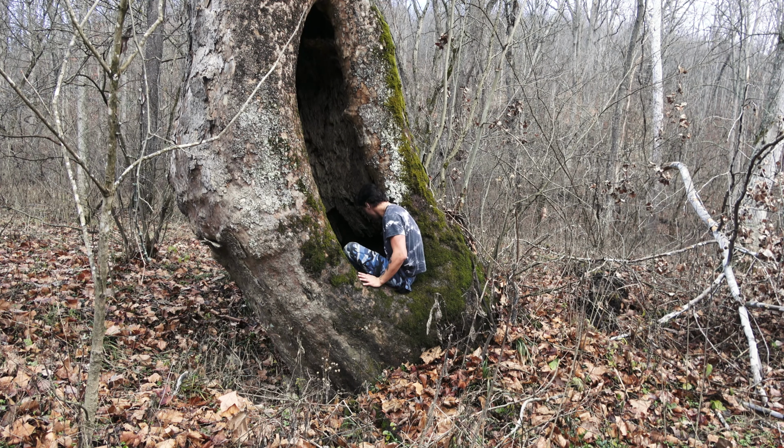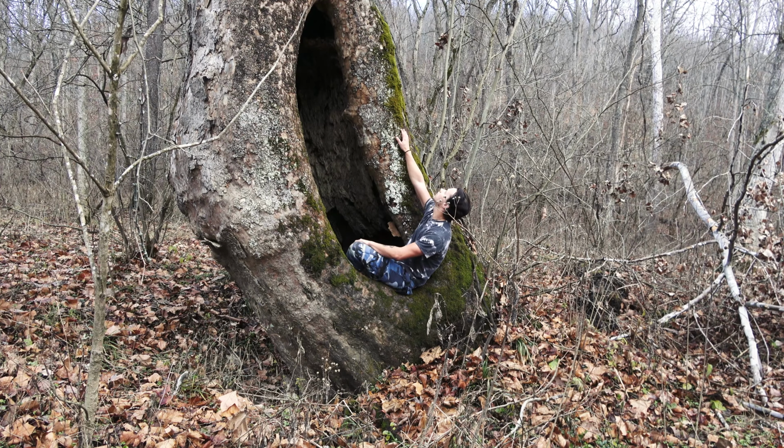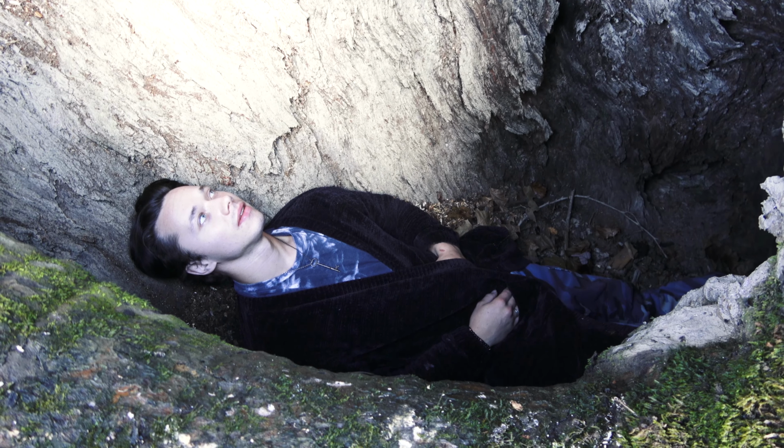I mean, I could see coyote being in here. I could see, if it was in an area where there was bear, they would definitely take shelter, but this is gorgeous. I would go to sleep in here if I could.